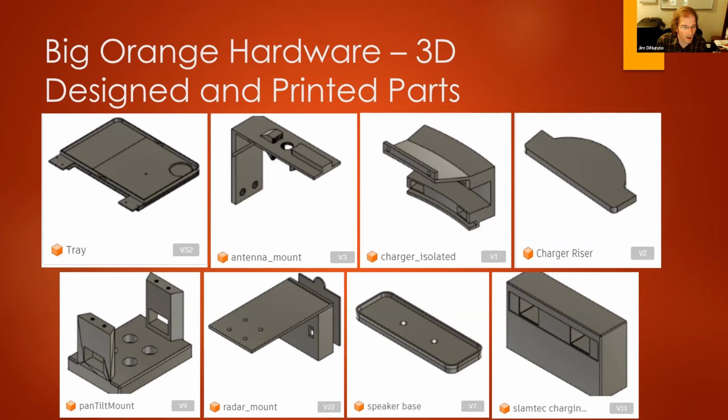Some of these, like the antenna mount and the pan tilt mount, I took a part from somebody on Thingiverse and then merged it with the actual mounting piece that I needed, with the right screw holes that I had to create. So sometimes you have to learn, in Fusion 360, to bring in somebody else's part, turn it into a mesh, add your necessary part piece to it, and Boolean add them together and merge them, and then you get the part you really need.